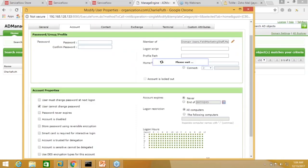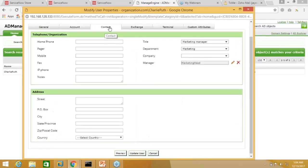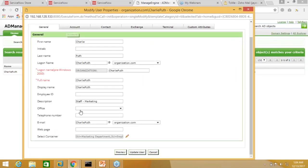Is there anything more? Yes, from the contacts tab, I'm able to see that his marketing manager is fixed. His head of the department is also mapped automatically. His department is mapped, his title is mapped. So all these attributes, I never filled out any of these attributes, and neither did the HR making the request fill out any of these attributes.